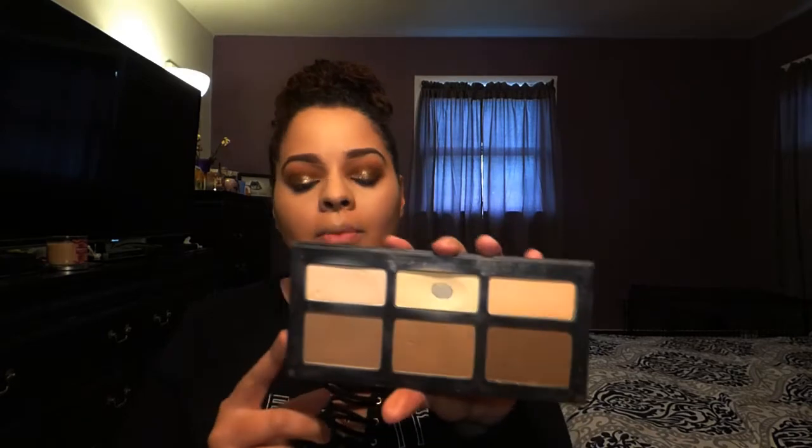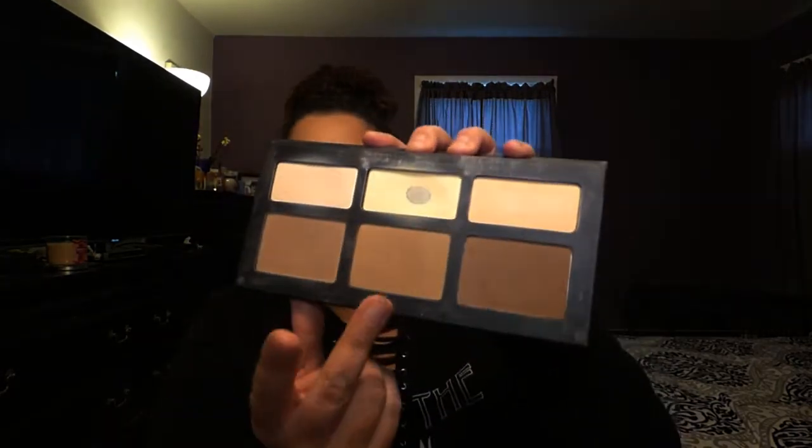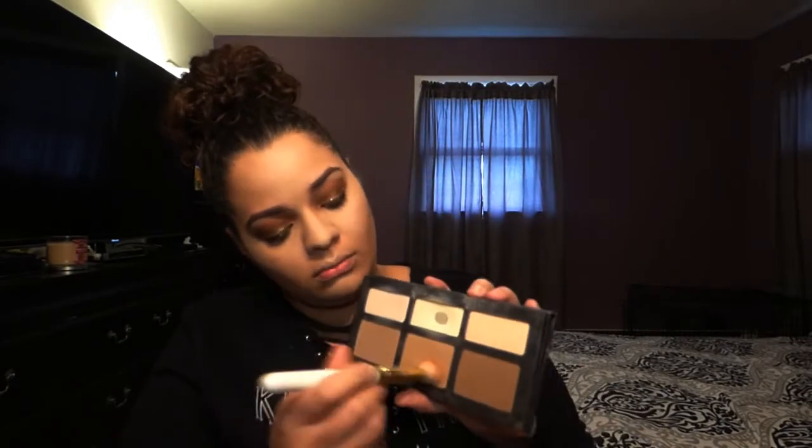Alright, to contour, I'm going to use the same palette. I'm just going to go into Subconscious and Shadow Play with this SL Miss Glam Small Contour Brush. Go into the nose.